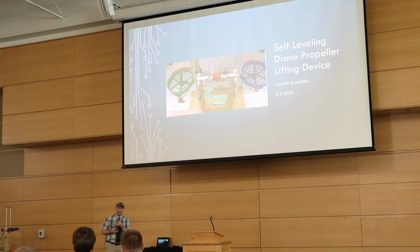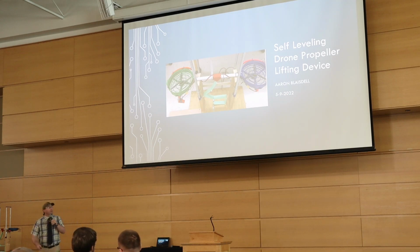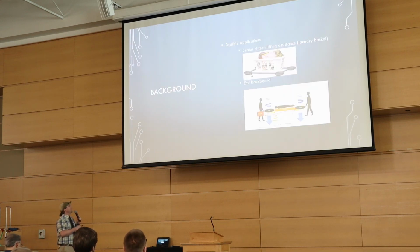Good afternoon. I'm Aaron Blaisdell, like Andre introduced. I developed a self-leveling drone-assisted lifting device. As far as uses, a small version could be used to lift anything, like assisting elderly folks in their laundry and things like that, all the way to ambulance EMTs with a larger version, using it to extract injured persons from hiking, mountain biking and skiing injuries.